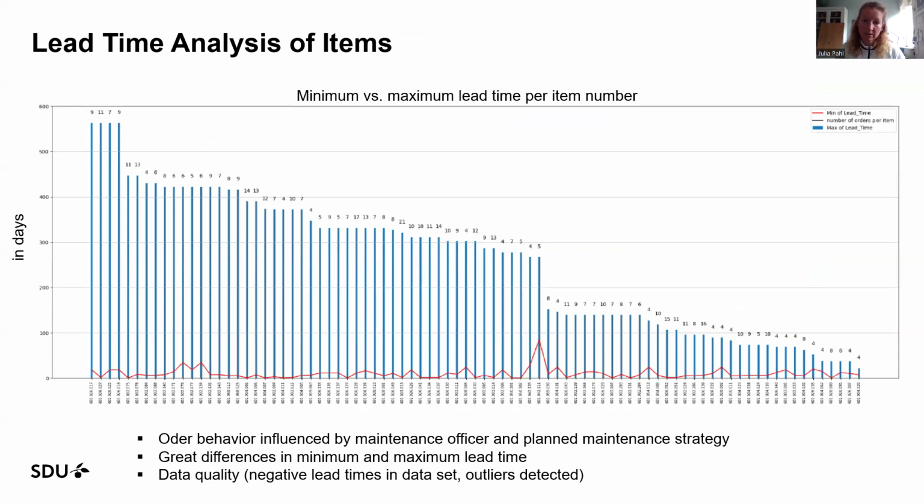So we did some lead time analysis for the different items that we found. Here on the x-axis, we have the 426 items that pertain to the main engine. We calculated the minimum versus maximum lead time per item number that occurred. Here on the y-axis, you see this difference in delays. What we could see from this analysis was that the order behavior was influenced by the maintenance officers and plane maintenance strategy, so we have great differences in minimum and maximum lead time.